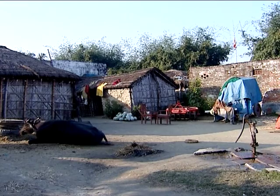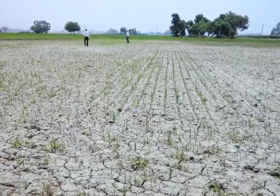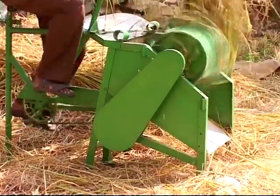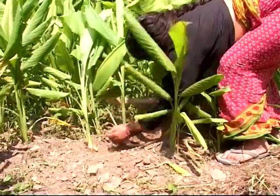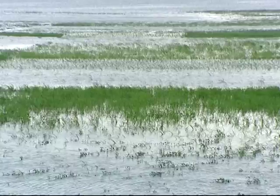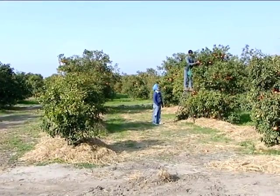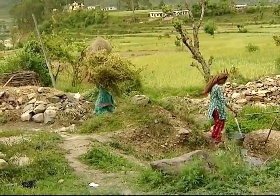NICRA village clusters were selected, representing the climate vulnerability in the identified districts. Demonstration of appropriate technologies was tailored with the aim of reducing vulnerability, enhancing adaptive capacity and resilience of the farming community to climate risks.